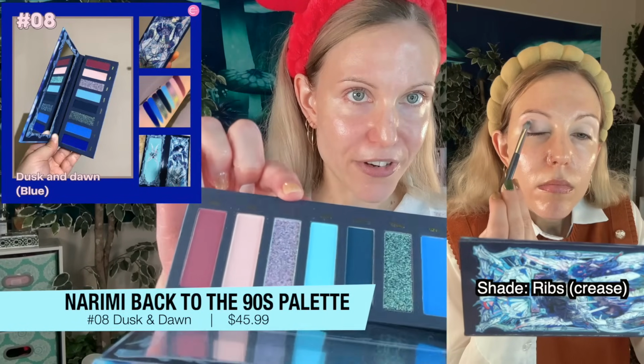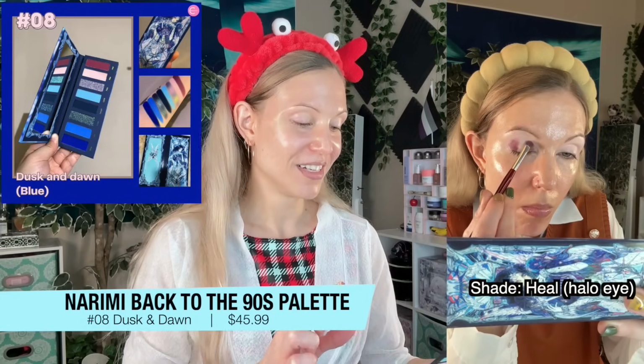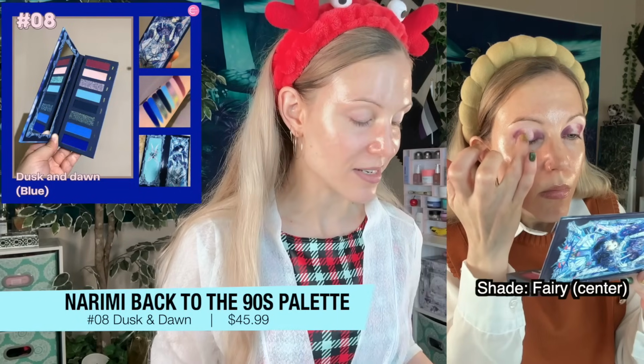This shade, Fairy, looks almost blue, almost gray. I think that's going to be at least it's so soft. Sorry, the shock. It's so hard to get past. Let's swatch Fairy and Lamb from this palette.